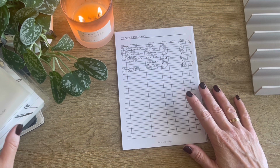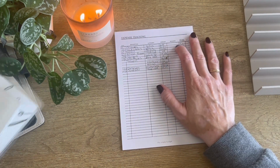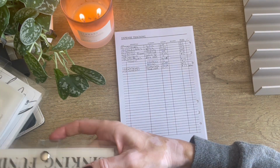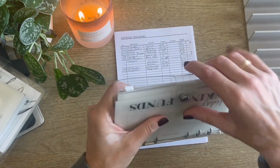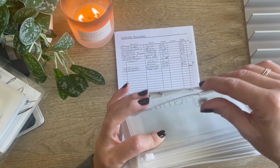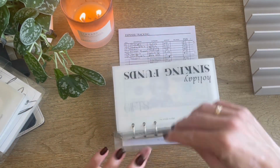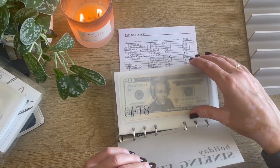So let's just go ahead first here. Since gifts is up first, I'm going to pop into holiday sinking funds because I think that's the only, oh no, well back to school is, but it's the only holiday sinking fund we have any money in right now. And I know back to school isn't really a holiday, but maybe we'll move that one actually. Either way, let's go into gifts.